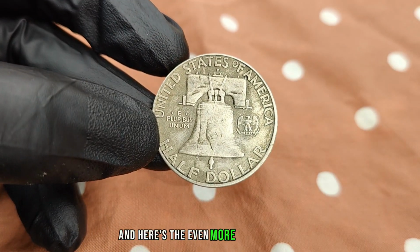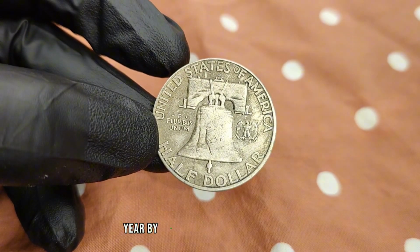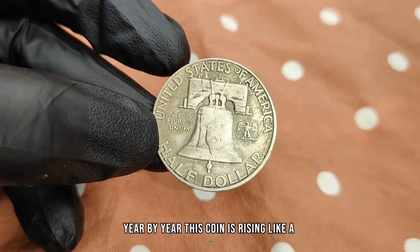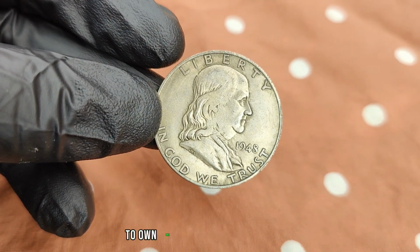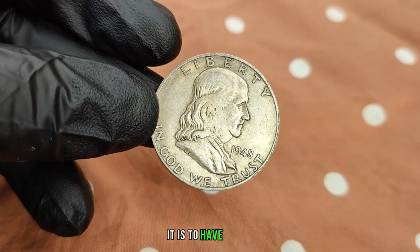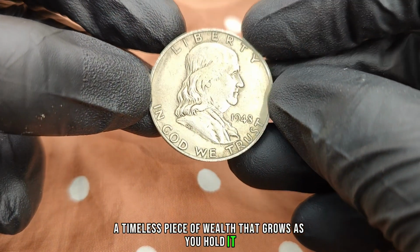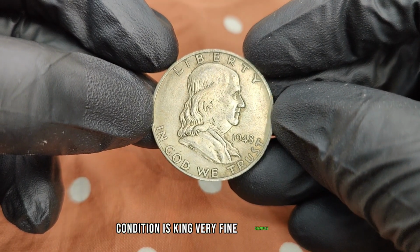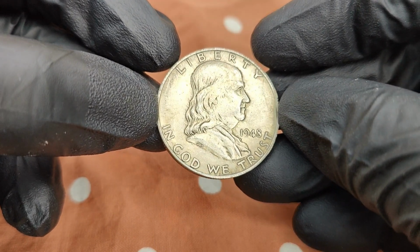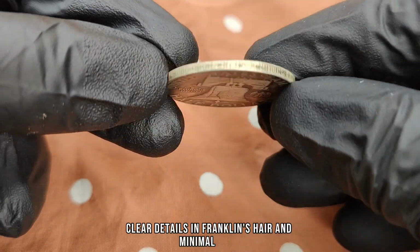And here's the even more shocking part. The value is climbing. Day by day, year by year, this coin is rising like a rocket, and experts agree its journey is only beginning. To own one is not just to have money, it is to have power, a timeless piece of wealth that grows as you hold it. For collectors, the lesson here is clear. Condition is king. Very fine examples are the gateway to fortune. Always look for sharp bell lines, clear details in Franklin's hair, and minimal wear.